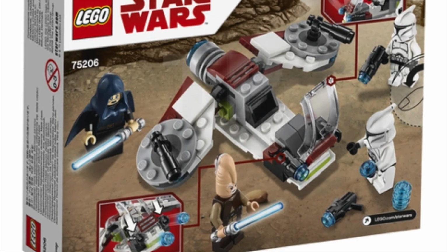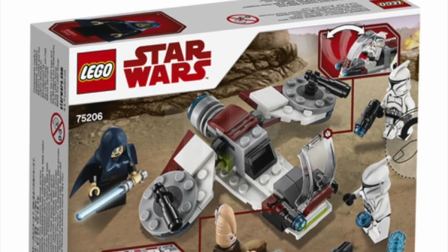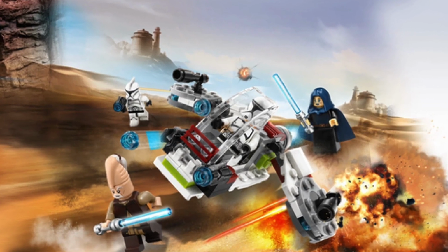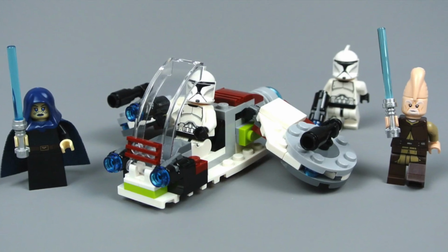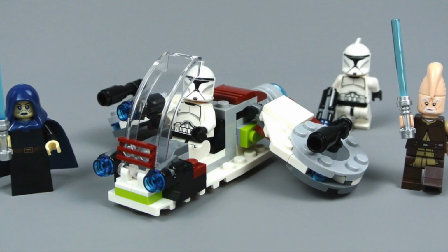And the minifigure selection I thought was fantastic. You've got Ki-Adi-Mundi, Barriss Offee and 2 clone troopers. The main nitpick around this LEGO set was the fact that it's not a good army builder, and I totally get that. I mean, how can you disagree? You've got 2 named characters in this LEGO set and you're not going to want to army build them. You're not going to want to have 100 Ki-Adi-Mundis or Barriss Offees, so I totally get that criticism.